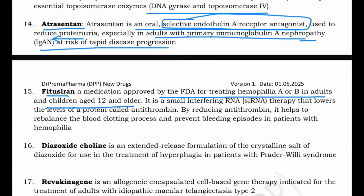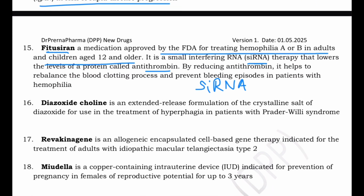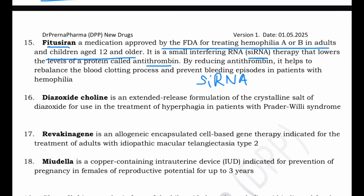Then fitusiran is approved by the FDA for treating hemophilia A and B in adults and children aged 12 and older. It is basically siRNA, small interfering RNA therapy, which lowers the level of protein called as antithrombin. And by reducing the antithrombin, it balances the blood clotting process and prevents bleeding episodes in hemophilia.